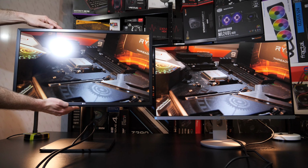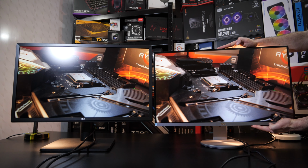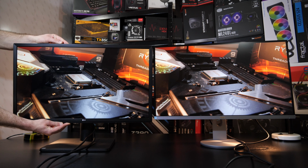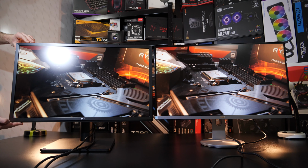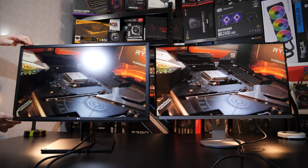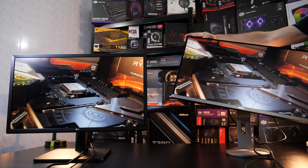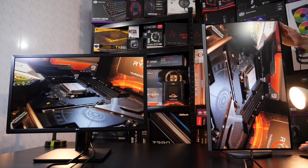Nice to have features, on the other hand, for gaming as well as professional use cases are things like ergonomics, basically height adjustment, tilting, swivel, and pivot. Both screens I have here can do all that. But do watch out, if ergonomics play a big role for you, there are some differences on how much tilting, swivel, and height adjustment actually is supported.